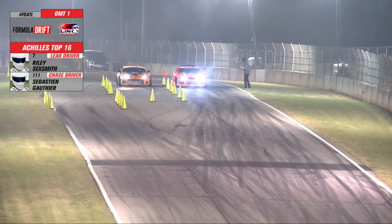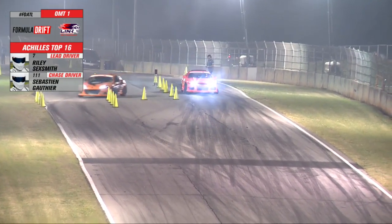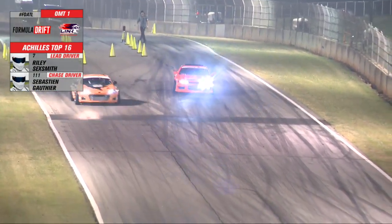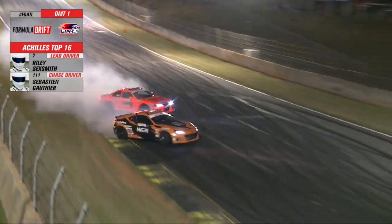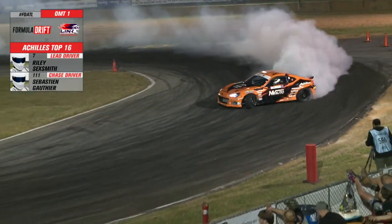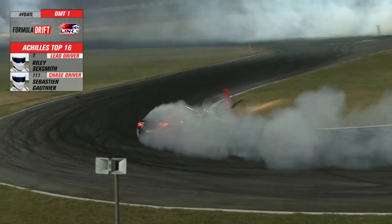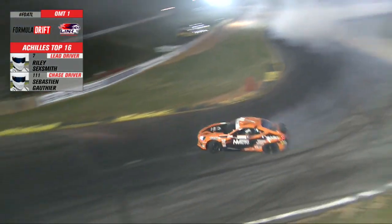We are live here at Road Atlanta. And here we go. So this is a complete one more time battle between Sexsmith and Gauthier. And Sexsmith throws it in. Keeps it out of the dirt. Nice job by Sexsmith, and there goes Gauthier off course. And Sexsmith now just needs to keep it clean, and that will be a caution for him. It looks like he will shut it down as he passes Gauthier in the kitty litter.